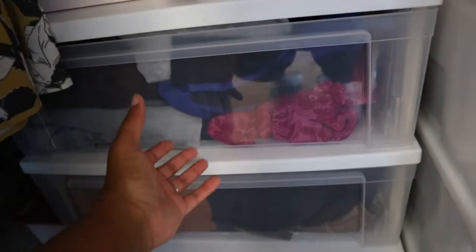And then I do have a second chest of drawers right here, which on the top I have a little container for all my rags. I have another one for my tam hats. I'm not even sure what the correct name is, but beanie kind of hats. In the first chest of drawers right here, I have all of my sweaters.